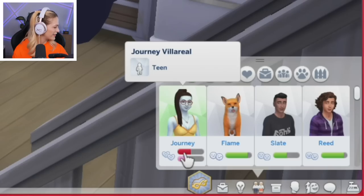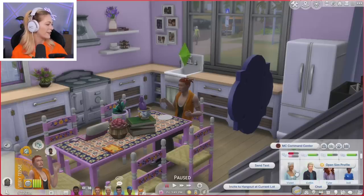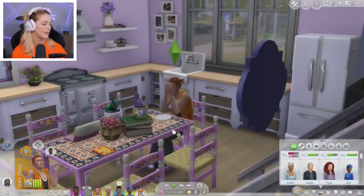Journey, Villarreal. He both hates and likes her. That's very interesting and very hilarious to me. Hot and cold, are they on or off? People can never tell. Oh my God, that's really funny. But I still wanted him to have a crush on Colin, so I'm gonna see if we can invite Colin on a date.